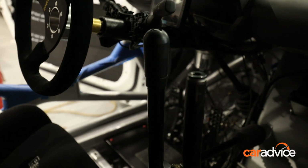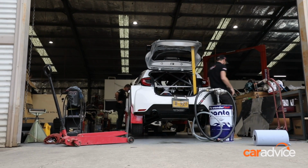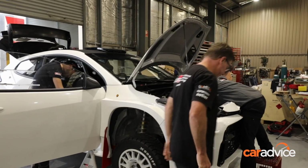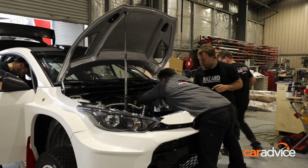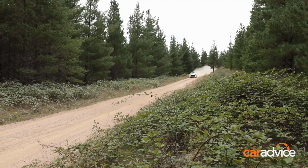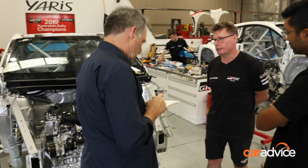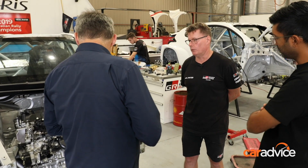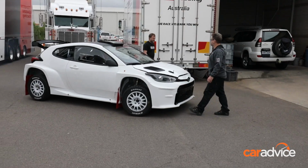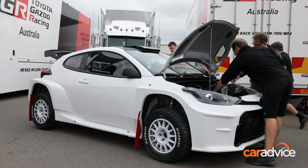6-speed sequential. That transmission was designed for rally cross. So when you talk about differences there, from that point of view, this transmission is incredibly reliable because rally cross cars have 600 plus horsepower, so it's over-engineered for the job. But when you look at ongoing costs, the transmission is 3,000 kilometres before its first service.